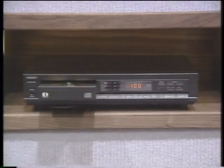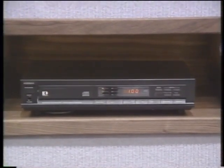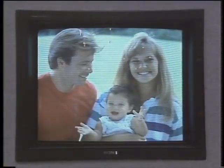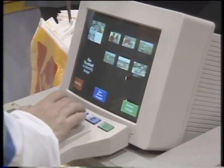Amateur photographers could archive their photos to CD until the disc has reached its capacity of 100 images. Like the audio version, the Photo CD is not erasable once recorded. Kodak claims that its image compression technique can shrink the amount of storage space required by 2/3, down from 18 to 6 megabytes per image.